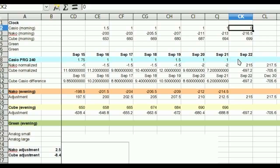Okay, so it's taken me much longer to make this video than we would have liked, but I checked the clocks in the morning, and compared to yesterday, the Casio has now lost 1 second against the internet server time. Yesterday it was 1 second ahead of server time. Today it's actually on par with server time. Same thing with the NACO, it's lost 1 second against what it should have lost. It normally would lose 2.5, it's lost 3.5. And the cube clock, which would normally gain 8.4 seconds per day on average, has recently been losing 1.5 to 2 seconds a day against its average speed, and today is actually down 3.5 seconds against its average speed.